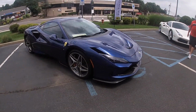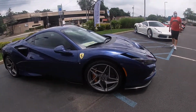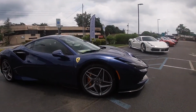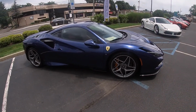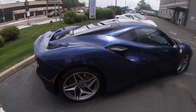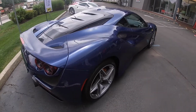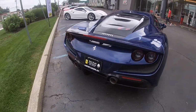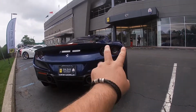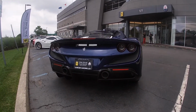This car needs to be seen in person to be truly appreciated. So we finally got here to the unveiling of the Ferrari Roma. But before we go in and check that out, check this thing out. Oh my God, look at the lines on this bad boy. Wow. And my favorite part is they went back to the quad taillights in the back.